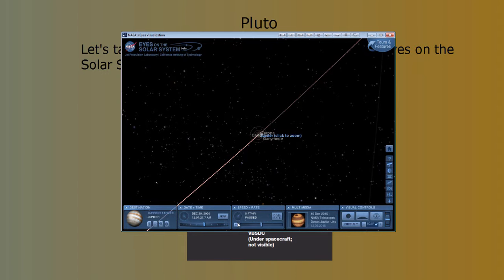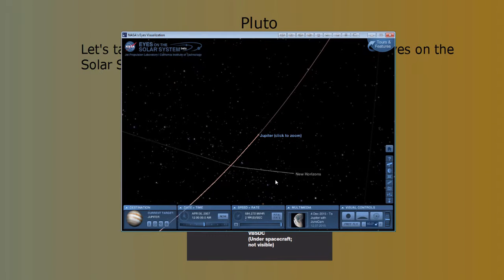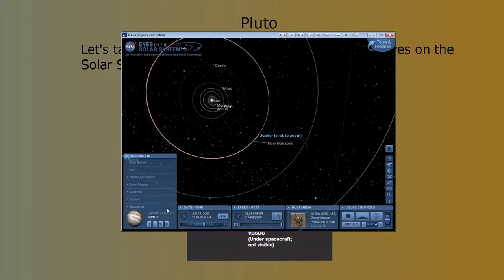And watch as... Whoa! The moons are going around like crazy. New Horizons zips around. See that? That's pretty cool. So let's center back on the solar system.